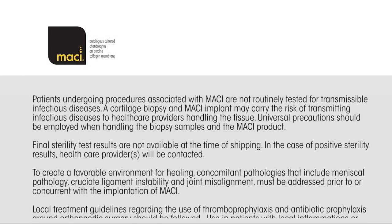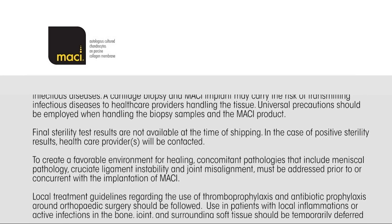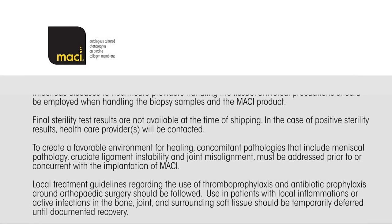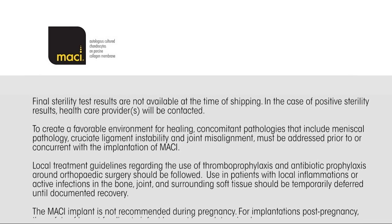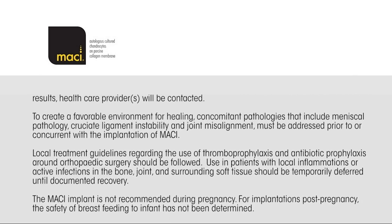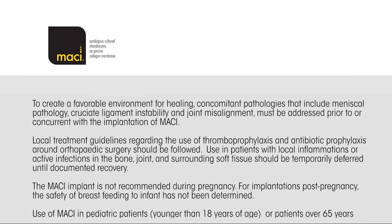Final sterility test results are not available at the time of shipping. In the case of positive sterility results, healthcare providers will be contacted. To create a favorable environment for healing, concomitant pathologies that include meniscal pathology, cruciate ligament instability, and joint misalignment must be addressed prior to or concurrent with the implantation of MACI.